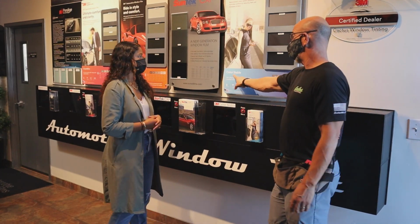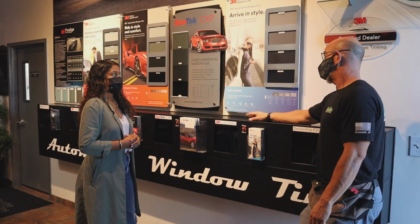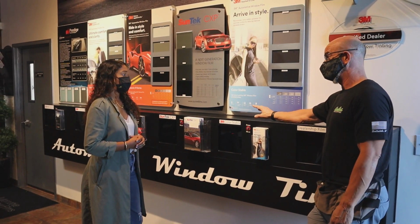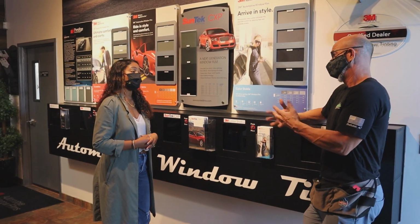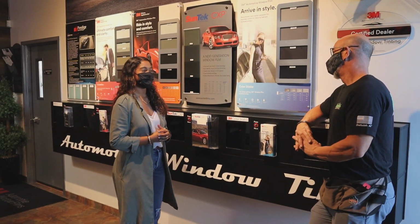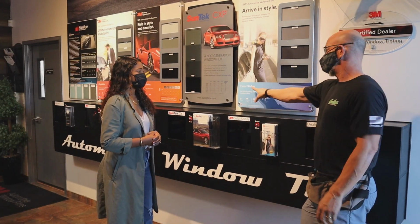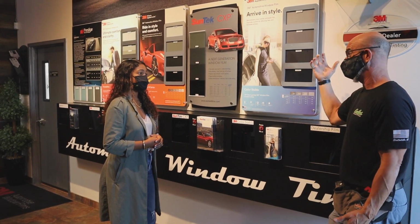This is called Color Stable. It's from 3M. 3M invented window tint. They also invented color stable technology. In other words, instead of putting dyes into it, which they used to put red and blue, red and blue eventually turns purple. We kind of learned that in kindergarten. But like this film will never change color, hence the name Color Stable. All the films that we offer here have a lifetime warranty against color change.